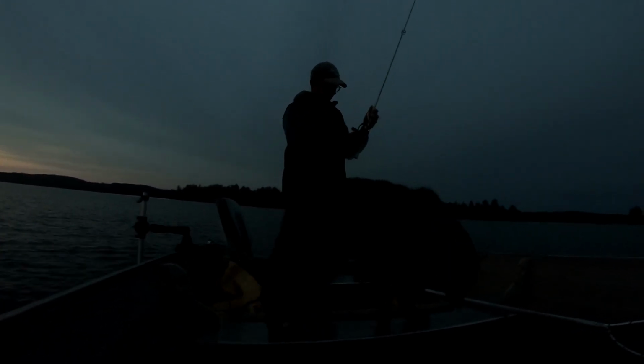Alrighty guys, it is super dark out now. We are gonna call it. Those last couple suspended fish, they would not bite it. They would follow it around for the longest time. So we're just gonna assume that the bite is over for tonight, but either way we have to go.